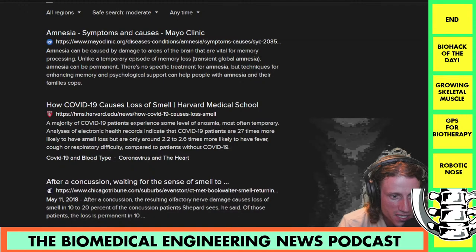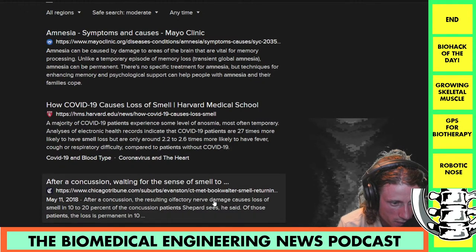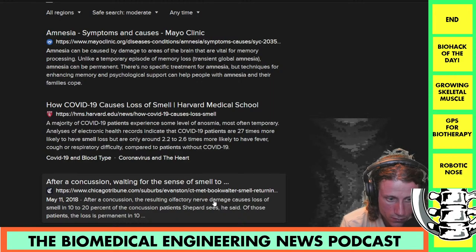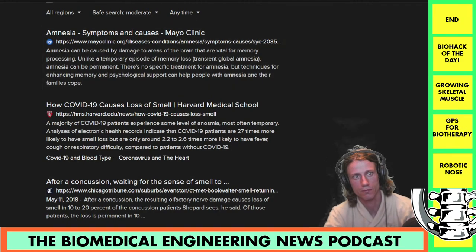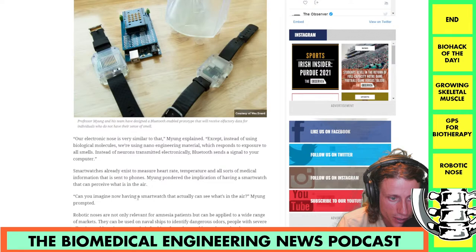Doesn't say, but it does say after a concussion, some olfactory nerve damage can cause a smell in 10 to 20 percent of the patients. All right. I don't see anything on it, so I guess not. Wonder why they say that, though.